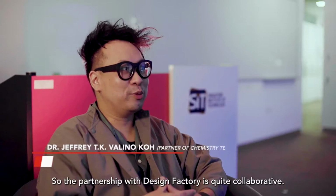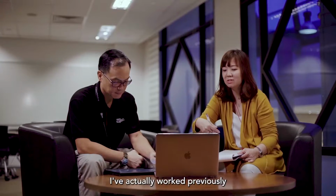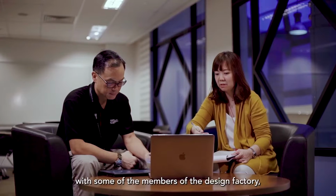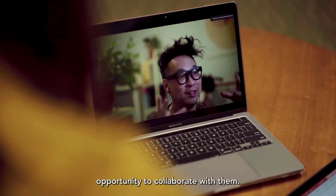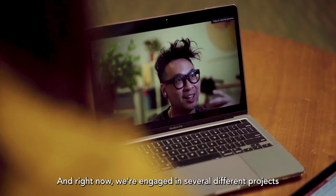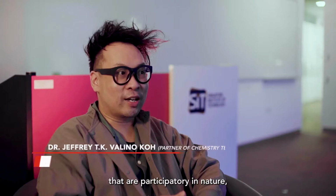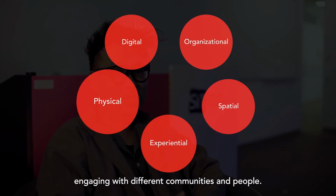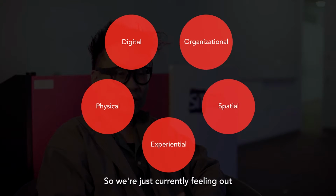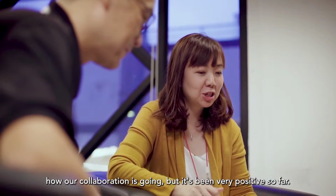So the partnership with Design Factory is quite collaborative, actually. I've worked previously with some of the members of Design Factory, so it's always a pleasure to have another opportunity to collaborate with them. And right now we're engaged in several different projects that are participatory in nature, engaging with different communities and people. We're just currently feeling out how our collaboration is going, but it's been very positive so far.